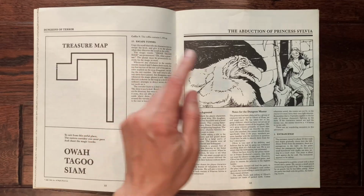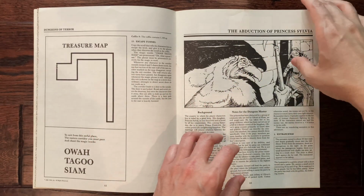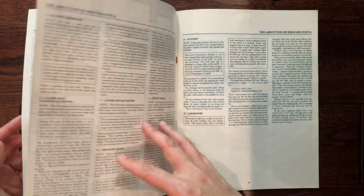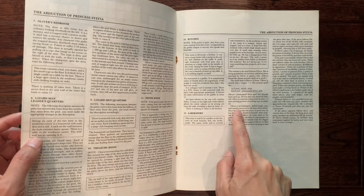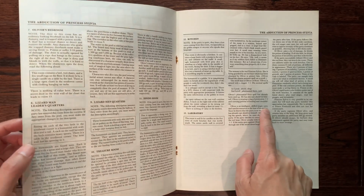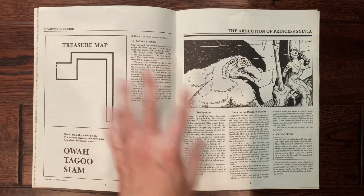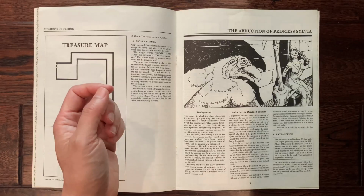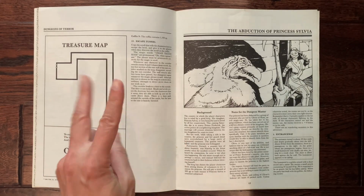As in the next adventure here, the abduction of Princess Sylvia, she has been abducted by a wizard. She has been abducted by Oliver, a skilled magic user. So that would be one way to tie all of this together, and I would suggest you do so. I tried to do so when I was running this campaign. Anyways, that is adventure number 2.